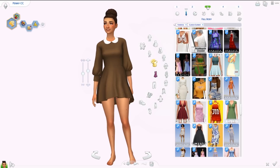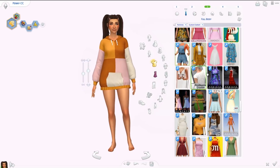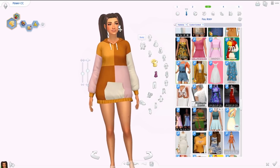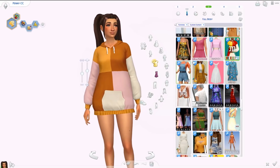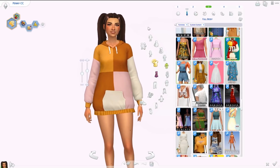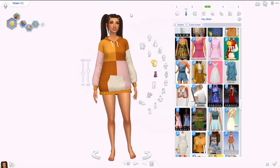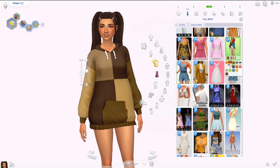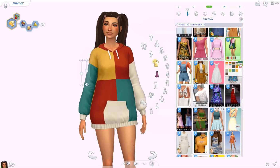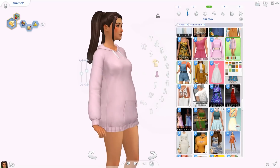Definitely fits in with the rest of the items in the game. So obsessed with that. Then we have a hoodie dress. I think this is from a creator I haven't downloaded from before, but this is really cool. This is in the outfits category, so you can't put bottoms with this, but that's okay. It's like an oversized hoodie that works as a dress, and it's super Maxis Match, and it has these really cool color block swatches, which I really like, and it also has solid swatches. Even that is just so cute.